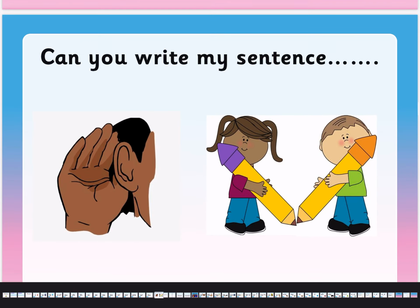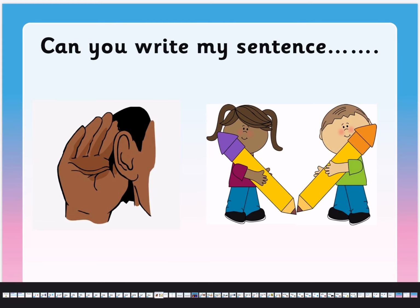Right. Can you write my sentence? So you do need to sit down for this bit. So if you want to sit on your bottoms and make sure you have got yourself a piece of paper and a pen or a pencil, okay? So just like the other day, I am going to say a sentence. I will say it once. I will say it twice because it makes things nice, doesn't it? If you want, you can repeat the sentence. So once I've said it out loud, I'd like you to say the sentence out loud because that will help you to remember it and it will help you to write the sentence out, okay?